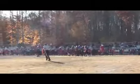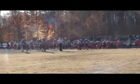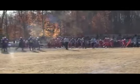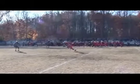Come on, he didn't touch it. Fans yelling, you got enough points. The score is 41 to nothing, and the clock is running. Now it's pass time. Clock's still running. Try to get the camera downfield here.